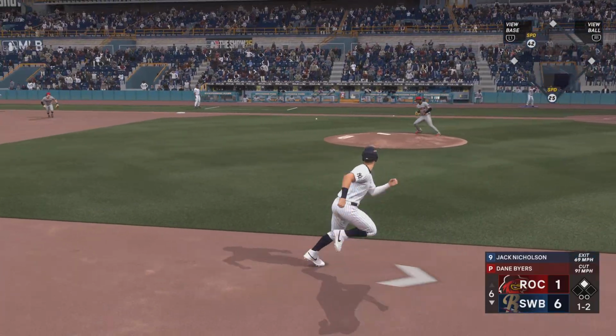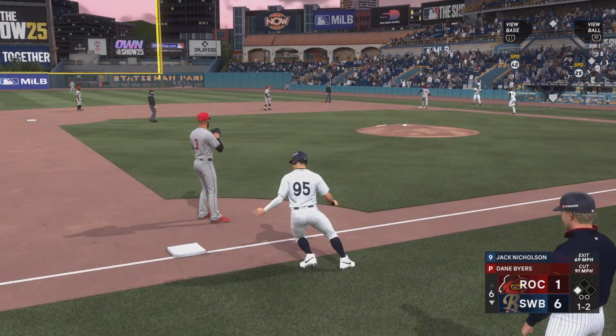Runner takes off for third. On the ground, Walters. One gone.